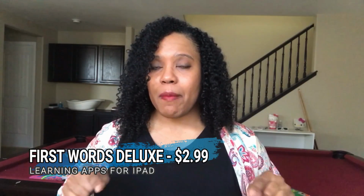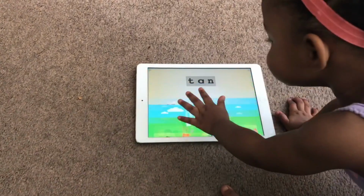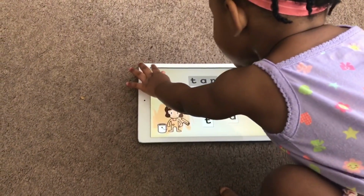The second app that I like for Nevaeh is called First Words Deluxe. Again, I'll insert some footage of her playing with that app as well. I'll put at the bottom how much that app costs, because I think they are both paid apps, but they're not very expensive. This one helps Nevaeh recognize colors, objects around the house, and vehicles. It's got different categories that she can play with.